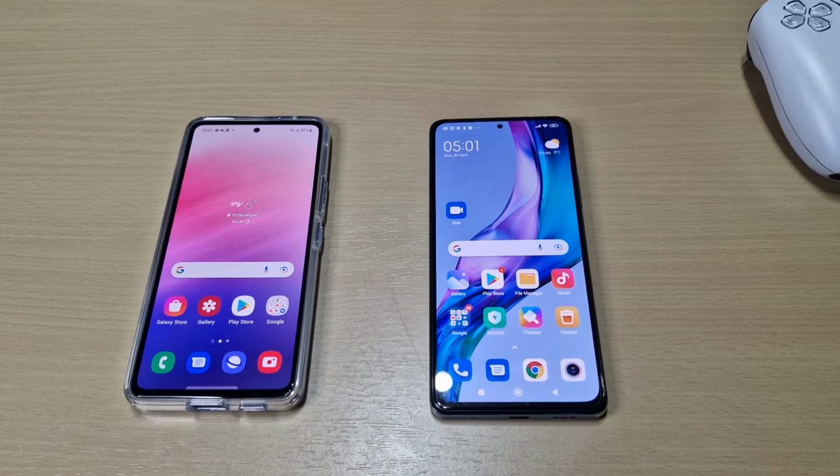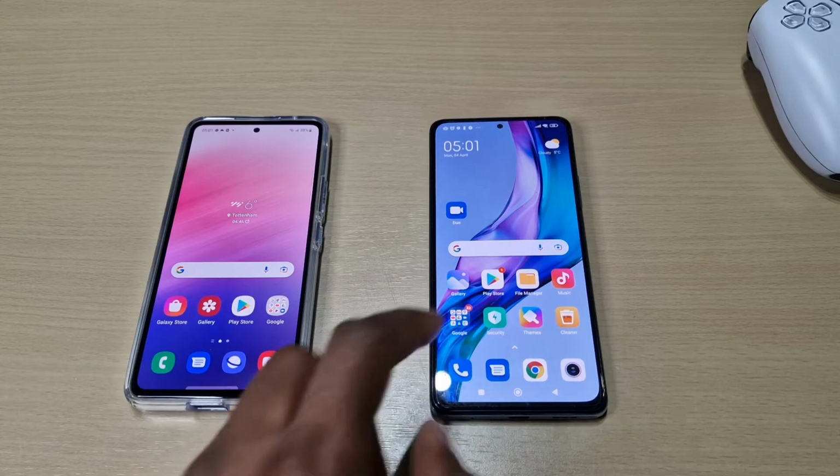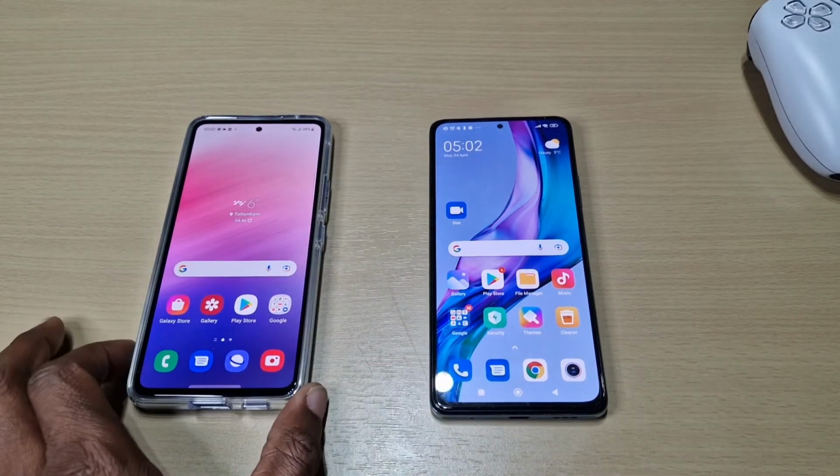Welcome back to another video, guys. This will also be a quick comparison between the Galaxy A53 and the Redmi Note 10 Pro. Let's start off with the A53.